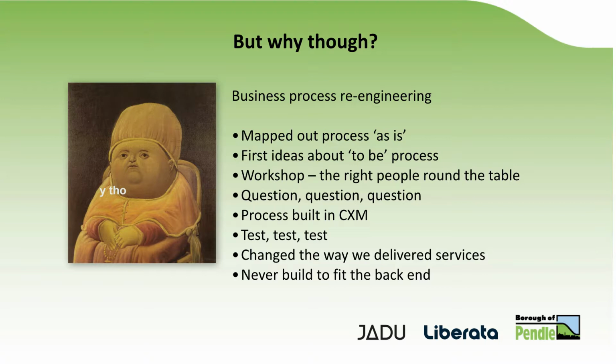We all sat around the table, we looked for waste, we looked for inefficiency, we questioned everything that we did. Because "we've always done it this way" was not an acceptable answer to Wendy and Jonathan. It worked really well because the business analysts were really objective about the processes. They were very tactful when they were dealing with spreadsheets that people had developed over the last 25 years. And we tried to challenge the processes and not the people. And I think that really helped with the way that they did the business process re-engineering. And we always developed with the customer in mind. We never built to fit the back end.